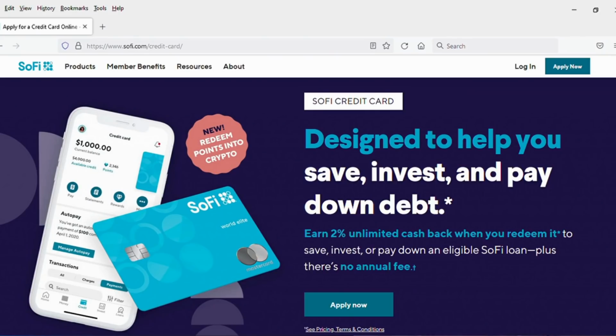Number 3, the SoFi credit card, a no annual fee World Elite MasterCard that has no foreign transaction fees. In terms of everyday rewards, you get 2% cash back on all of the purchases that you make with this card across the board. You don't have to think about any categories. However, you only get that 2% if you redeem those rewards into a SoFi account, so their checking/savings account or the SoFi Invest account.